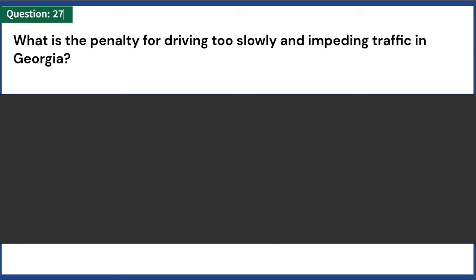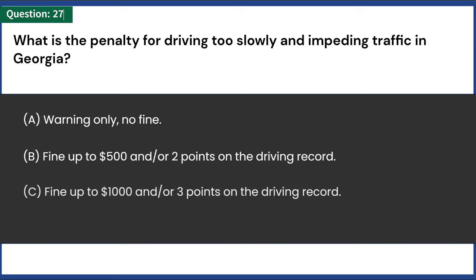What is the penalty for driving too slowly and impeding traffic in Georgia? A. Warning only, no fine. B. Fine up to $500 and/or 2 points on the driving record. C. Fine up to $1,000 and/or 3 points on the driving record. Answer, C. Fine up to $1,000 and/or 3 points on the driving record.